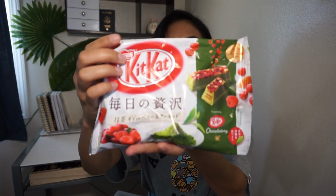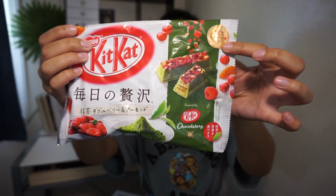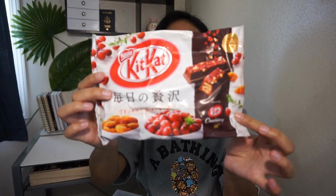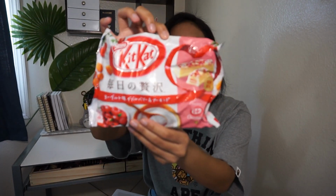So this one is, I believe, a raspberry one. A chocolate green tea raspberry one. It just looks so appealing. Like, look at it. More chocolate. This is, I think, cranberry and almond chocolate, as it looks like. This one looks like white chocolate and raspberry and cranberry. And I think that's all for the Kit Kats that I have with me at the moment.